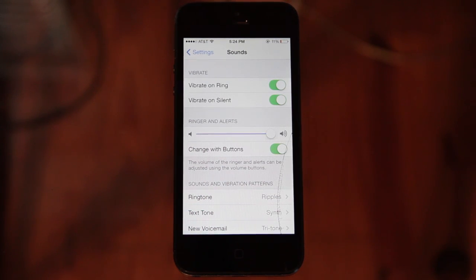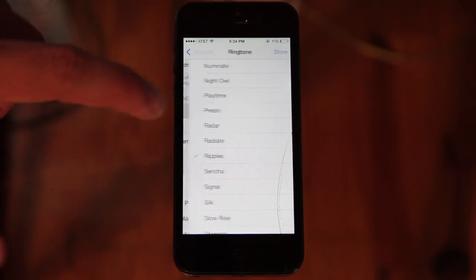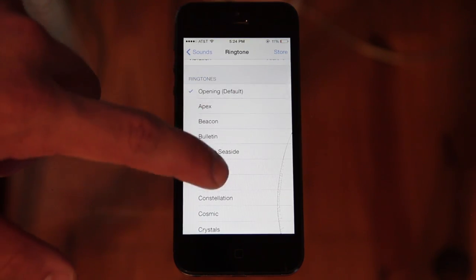And finally, my fifth top favorite feature in iOS 7 is the new sounds. There's new sounds across the board in iOS 7. Everything sounds different, starting at the ringtones. They actually added a ton of new ringtones. All of these are new. I'll go ahead and play a few of these for you.